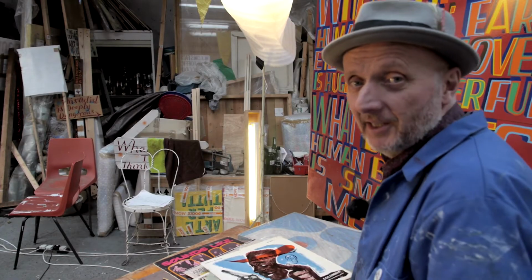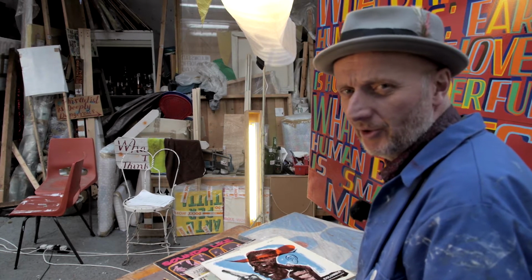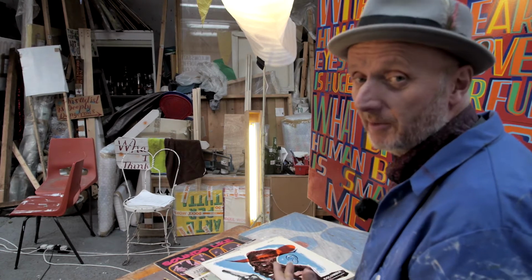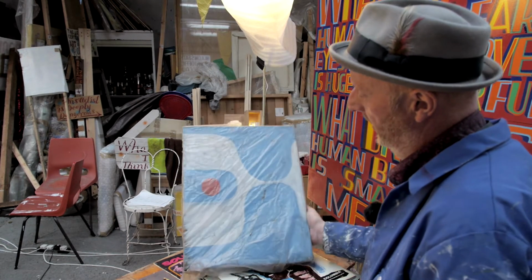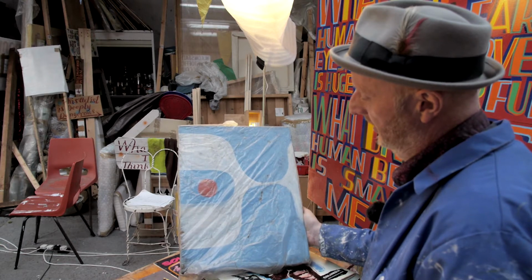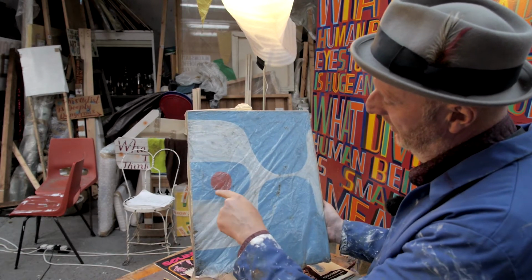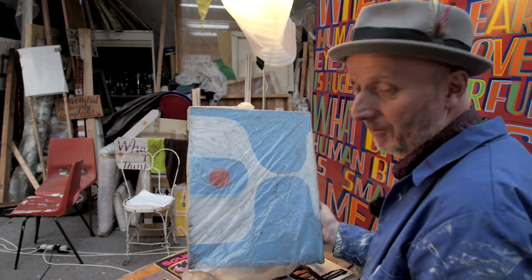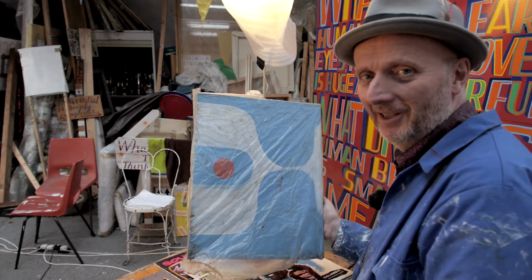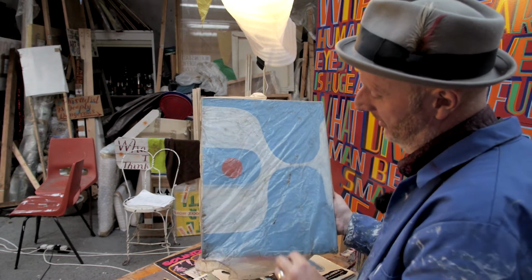So a lot of my paintings, the graphic look of them is derived from all sorts of sources, but I also like to make abstract paintings, and this is a series of paintings that I've made over the last 10 to 15 years. But this is a kind of graphic emblem which I saw in Soho, and I've done a number of paintings that are kind of riffing off these colour combinations and these shapes and forms.